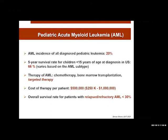The current therapy of AML is chemotherapy, which is the first-line therapy, bone marrow transplantation, and targeted therapy. The cost of therapy per patient in America ranges from $250,000 to $1 million, with an average of about $500,000. And the overall survival rate for patients with relapsed refractory AML is below 30%. This is the fraction of patients that we would like to target and focus on in order to slightly improve, if we can, this survival rate.